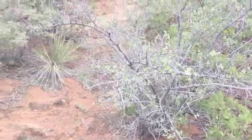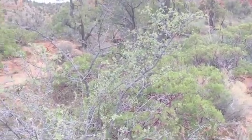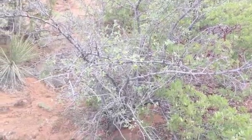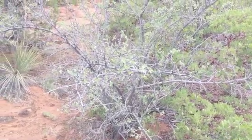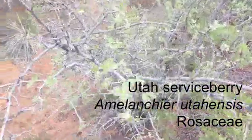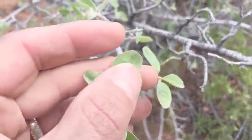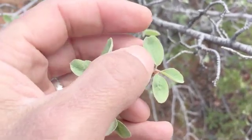Here's another shrub that I've been seeing around quite a bit. It's incredibly common in our area. Haven't talked about it yet because it hasn't been flowering, but I'm going to go ahead and talk about this one. So this is Utah serviceberry, and we can recognize it by the shape of the leaves, these really oval leaves, just like a few teeth on the very end of the leaf there. See that?